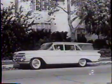Fun to see, fun to drive, fun to buy. The new Chevrolet.